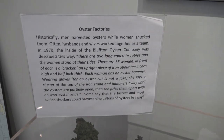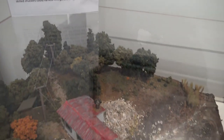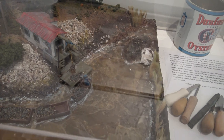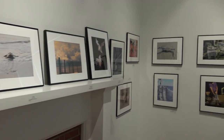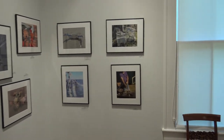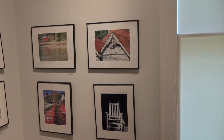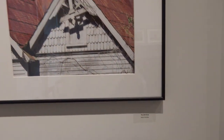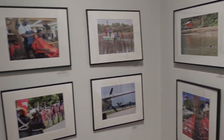So, this is a neat little model showing. And you just brought them in, you shucked them, you canned them, and everything was good to go. Now this looks like they're more focusing on people taking great photos. These are just some amazing pieces right here. I don't know if they're for sale or not. Maybe they were donated. Maybe they weren't, but it's definitely showing the area.